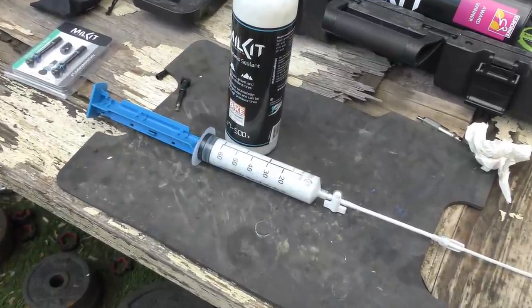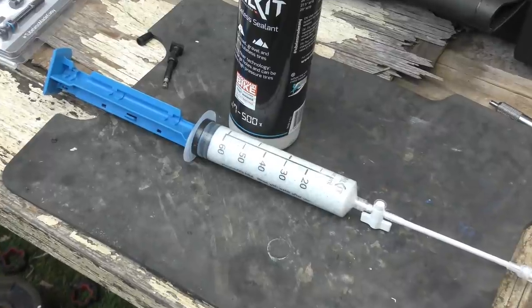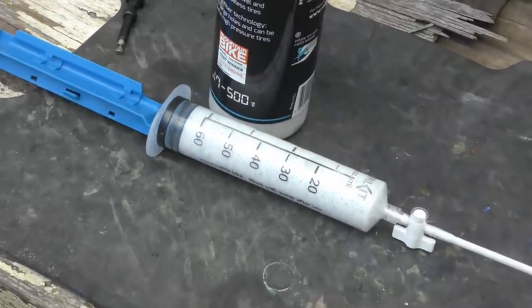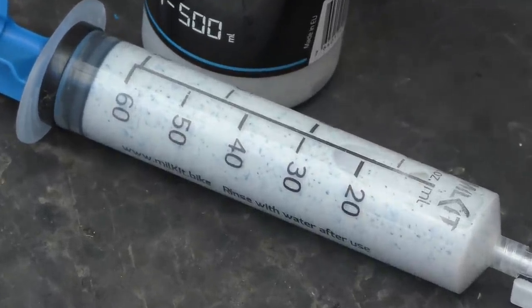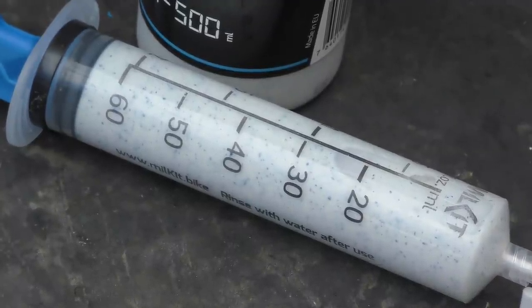It was designed to stay liquid for a long time, and the extra fibers mixed into the sealant will help close off larger holes as well. All in all, the Milkit system does its job as advertised. We don't find it very hard to run tubeless the traditional way, but there are advantages to this system, in particular when it comes to topping up your sealant. Being able to just pop another dose in the tire without having to lose pressure and reseat the tire bead is pretty cool.